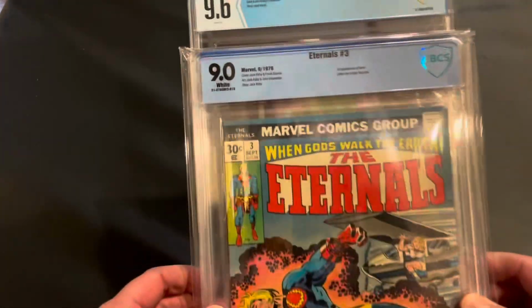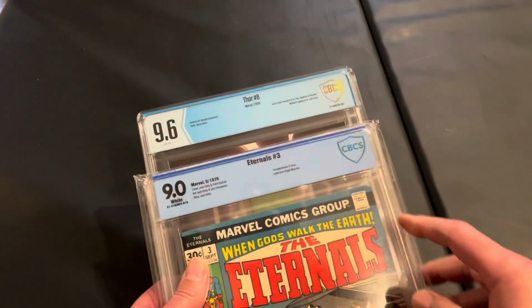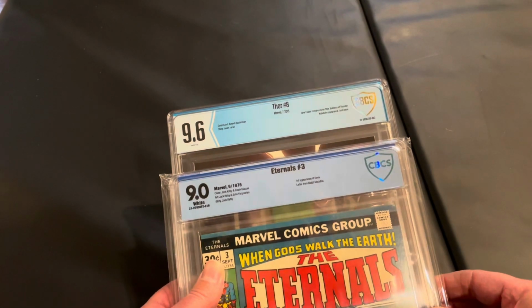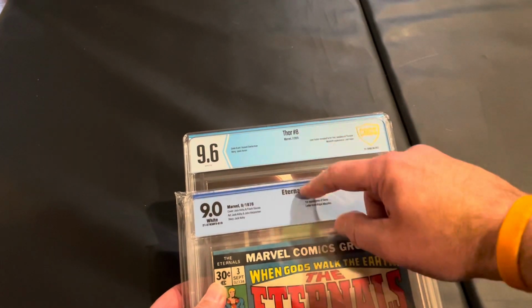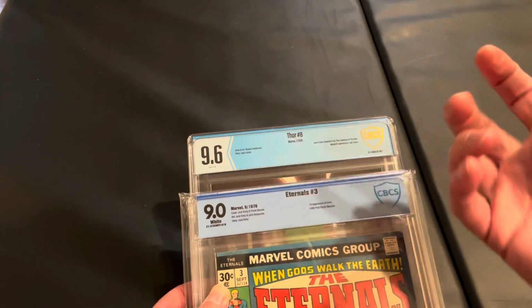Let me bust out some of the old labels and let's put them side by side so we can see what they really look like. All right, so Eternals number 3. You can see the CBCS logo is metallic blue, and this one's now gold, which actually pops a little bit nicer. The font is definitely different. This is bold and wide. This is not as bold, so I probably wish they did this font but bold so it stands out.